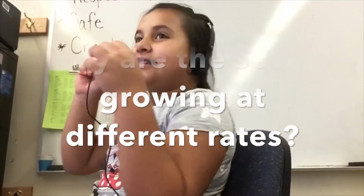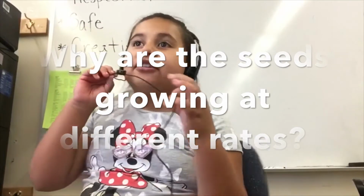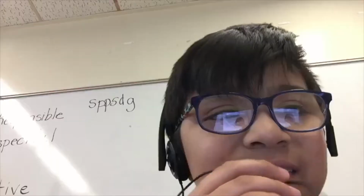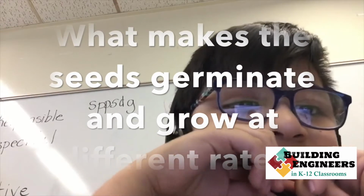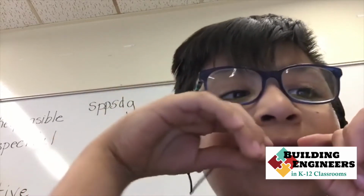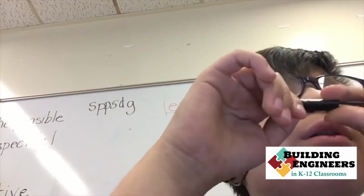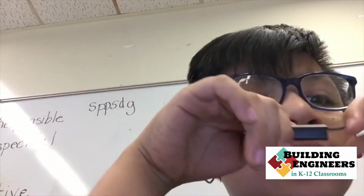I believe that seeds from packet L went to space. I say this because first, L is growing slower than M. Also, L did not have as many sprouts as M. I believe that packet L, the seeds from packet L went to space because L is growing slower than M because in space you go very slow wherever you want to go.